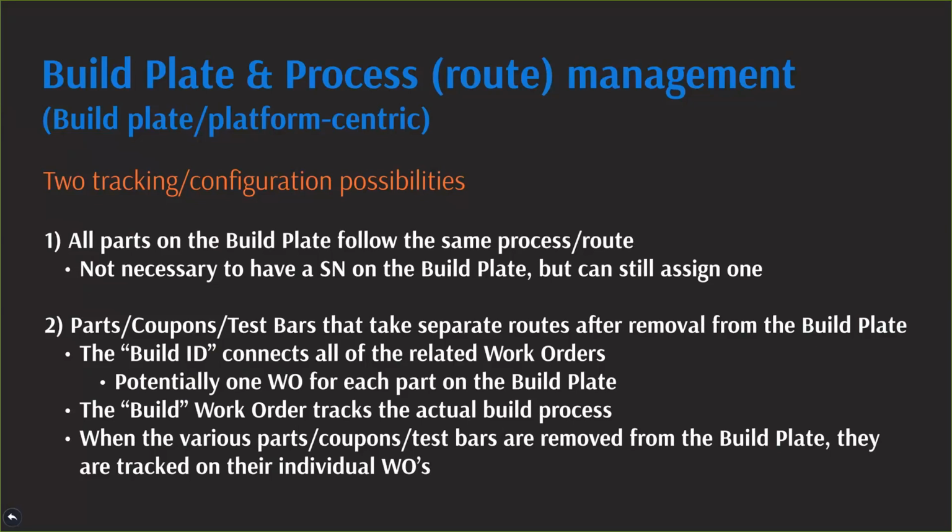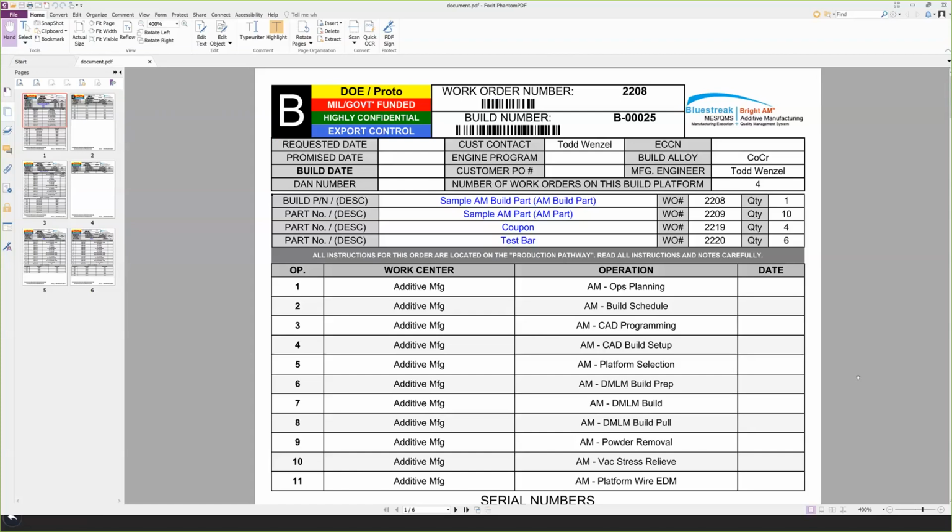And let me show you what that looks like. Just an example here. What we have here is we make a designation that this is a build type of work order. So if you print it out, this is going to follow the parts out on the floor. The build work order has other information here, but you have a build ID. And then the key points here are all of the parts that are associated with this build platform. So we have a fictitious build part here used for tracking. But then there are three other work orders, 2209, 2219, 2220 here, with three different types of parts. And we have the quantities here.